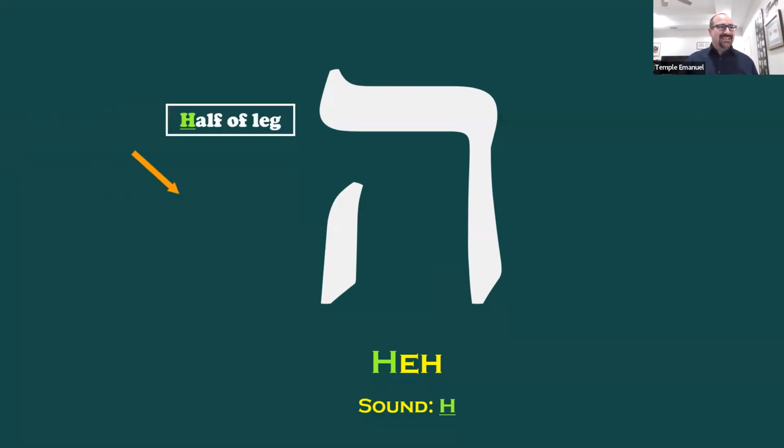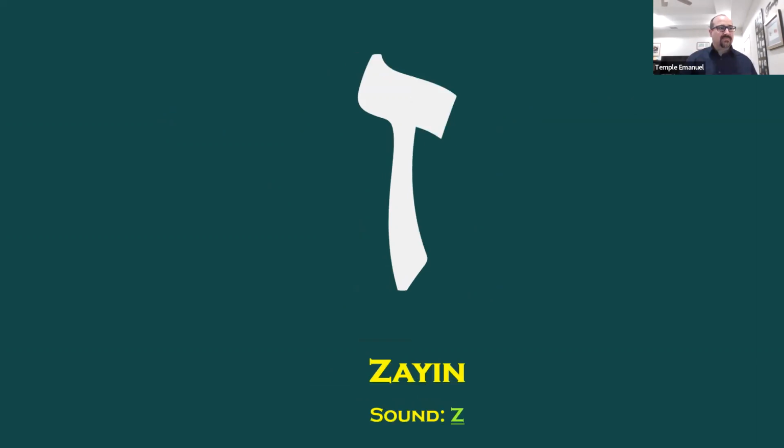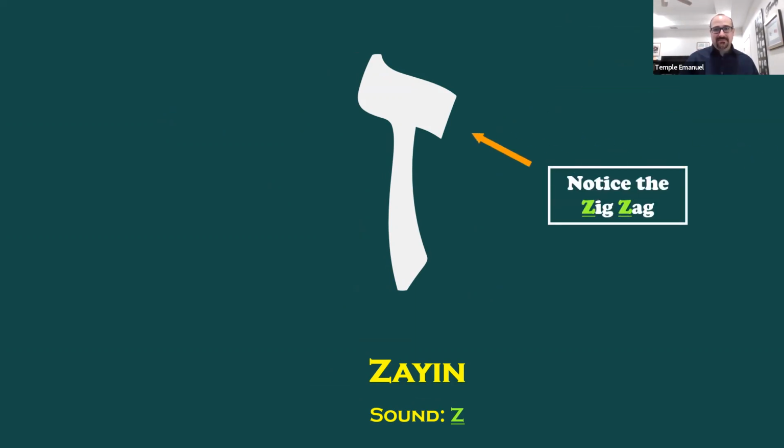Hay has half a leg, or you could say hay has a hole. There's a hole that goes all the way through the hay, from top to bottom, a hole in the hay. Vav is very vertical, straight up and down, very straight. That's the Vav.